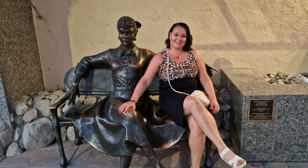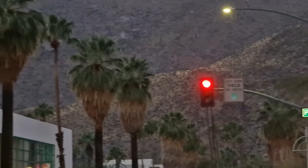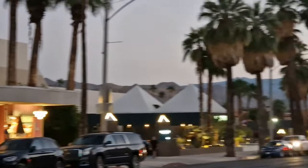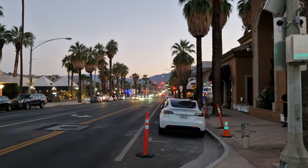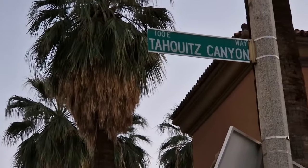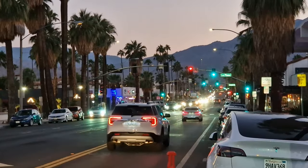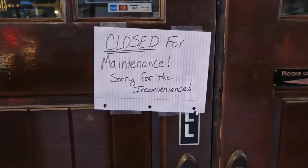Yep, got a copier. Oh, here we go. Guess we're not going there for dinner. Damn it! Been looking at that menu all day.